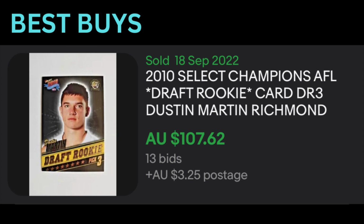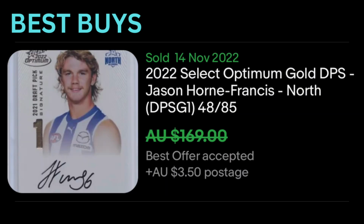The 4th best buy, and this is a more modern card because I know I always concentrate on the older ones, but I thought this was a pretty reasonable buy under the circumstances, and this is the Horn Francis Gold DPS. It sold for $142 in the week ending the 20th of November.